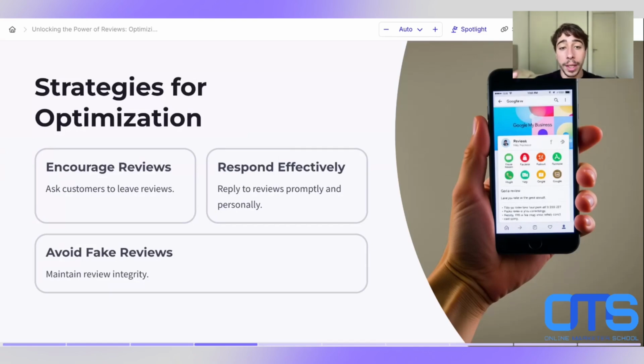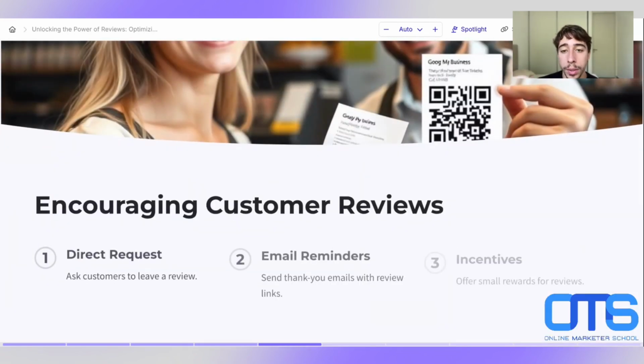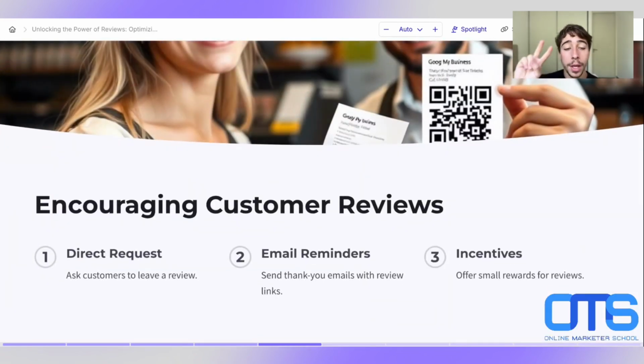Now, let's break down how to get more real reviews. 1. Ask directly. A simple ask goes a long way. Train your team to request a review after a good interaction. 2. Send email reminders. A follow-up email with a direct review link works wonders. 3. Incentivize. You can encourage reviews with a small reward, like a discount on a next visit, as long as it's not a paid review.